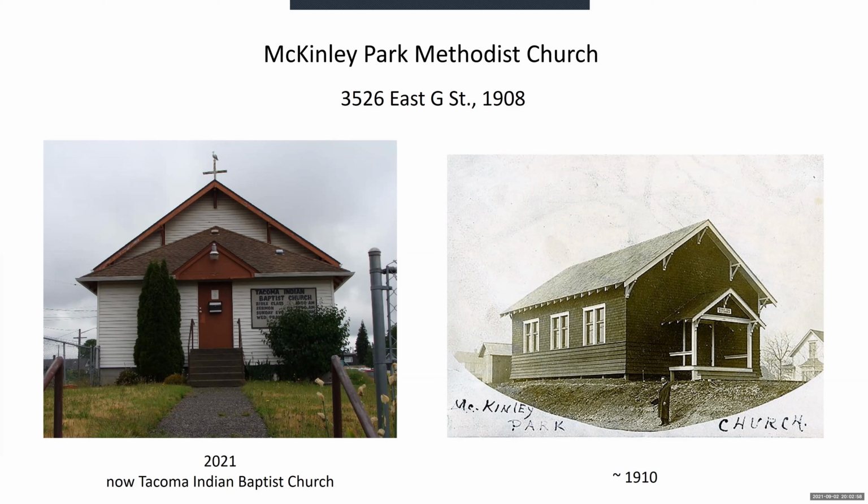In the contemporary picture, you can see that there's been an addition made to the front, an entry area. There's also an addition at the rear. The original windows are still here, but it has been re-sided with, I think, probably vinyl siding. It's always interesting to find out what might be underneath the vinyl siding, because frequently the old siding is still there, needs perhaps repair.